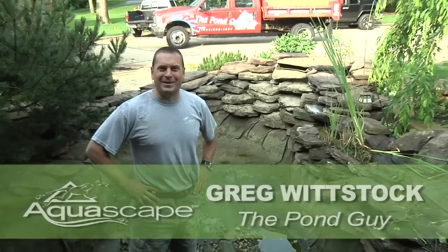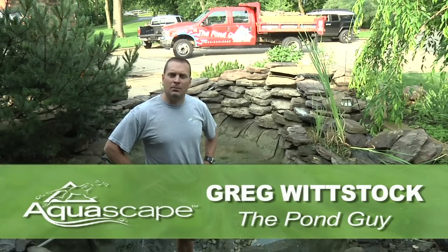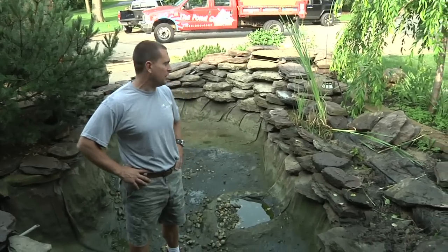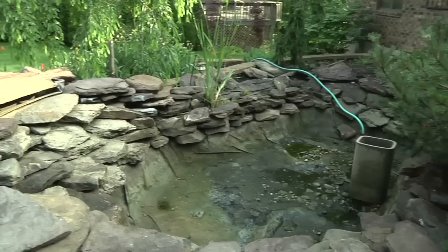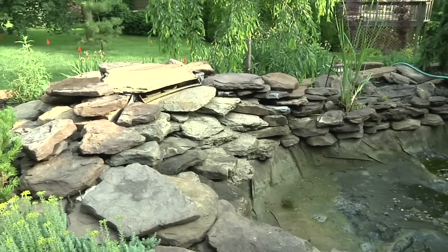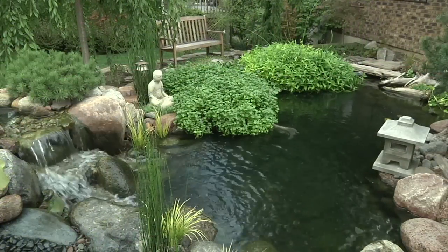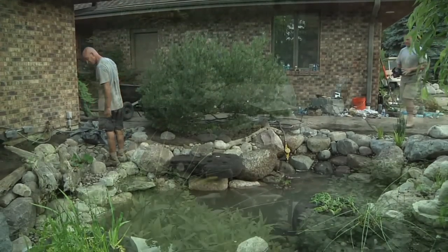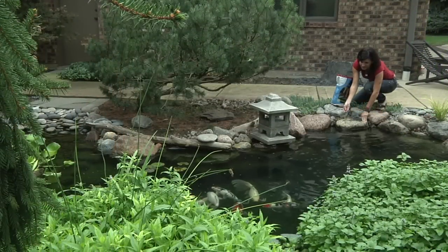Everybody, Greg Wittstock, the Pond Guy, and we are out at Mary Ellen Malinowski's house to rip out and rebuild a traditional koi pond that's been here now for 5 years. We're going to make it a little bit wider. We're going to get rid of the ring of pearls look all the way around the edges so that we have different size stone. We're going to add rock and gravel throughout the pond to make more areas for bacteria and plant space to grow.